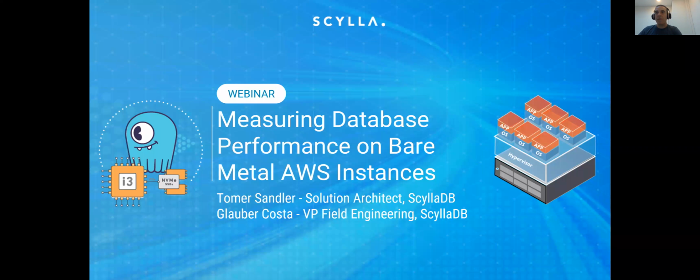Today, we will be talking about measuring database performance on bare metal AWS instances. We will cover this topic in two parts. In the first part, I will present our latest Scylla 2.2 versus Cassandra 3.11 benchmark. And in the second part, Glober will talk about the cost of virtualization and why you should consider AWS i3 metal instances.